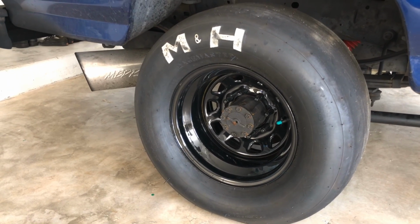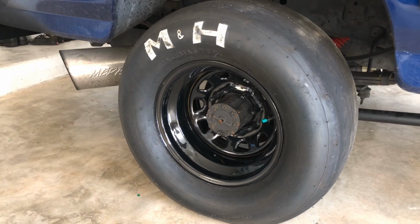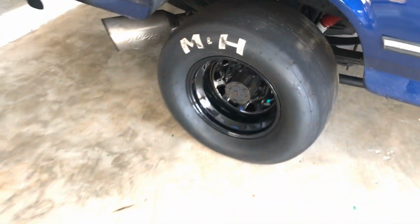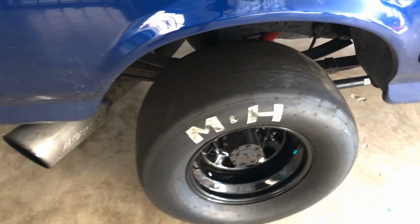What else we got here? I'm trying to think off the top of my head. Also with balancing, I guess you don't have to balance slicks. From what I've read online, you really don't have to. I've never balanced mine, and I've gone over 100 miles an hour with these slicks, never had an issue.